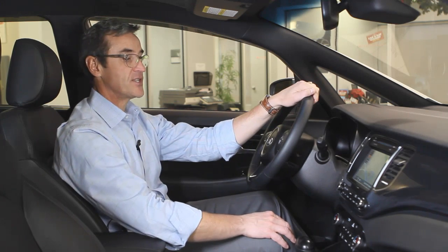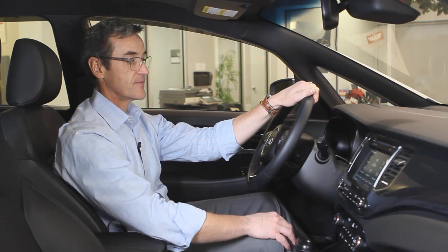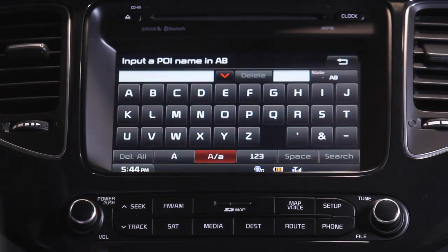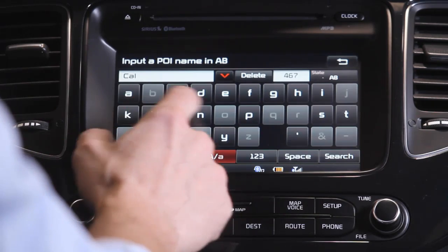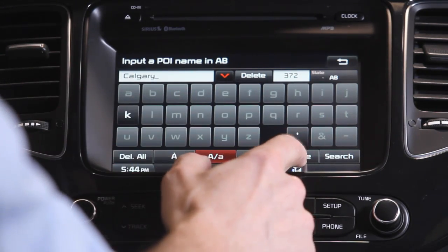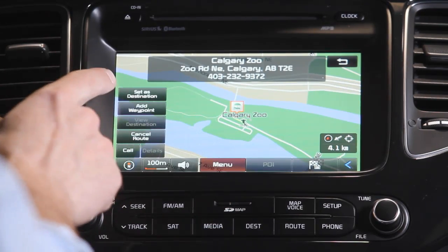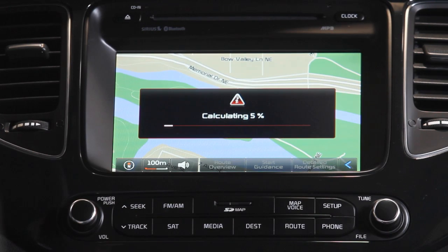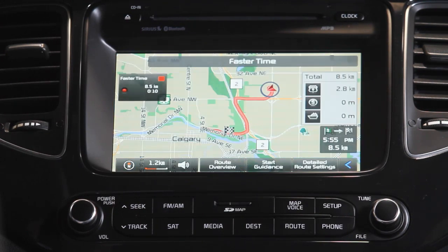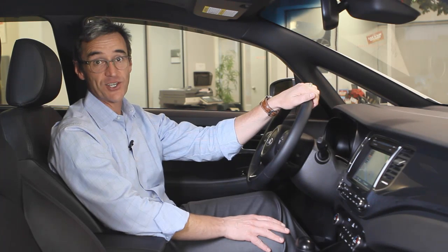The second way to set your destination is by a point of interest. Once again, hit the destination button. Hit point of interest. Once again, I'll choose the Calgary Zoo. Hit set as destination. And simply start guidance. So there you have it, the Coles Notes version on how to use a navigation system.